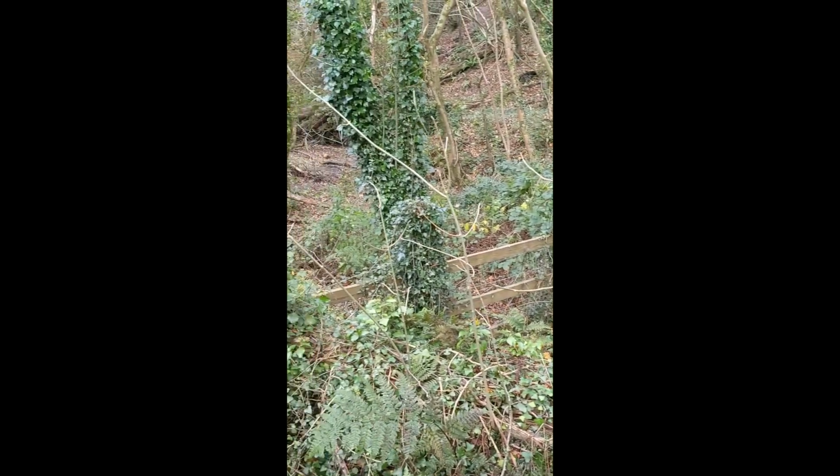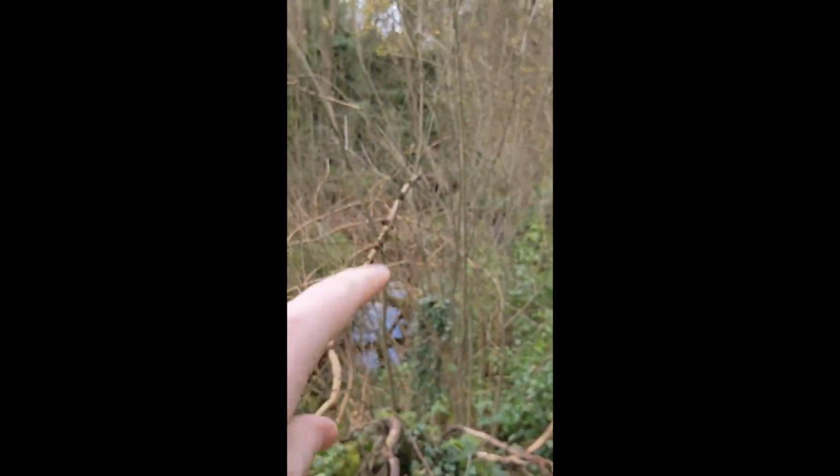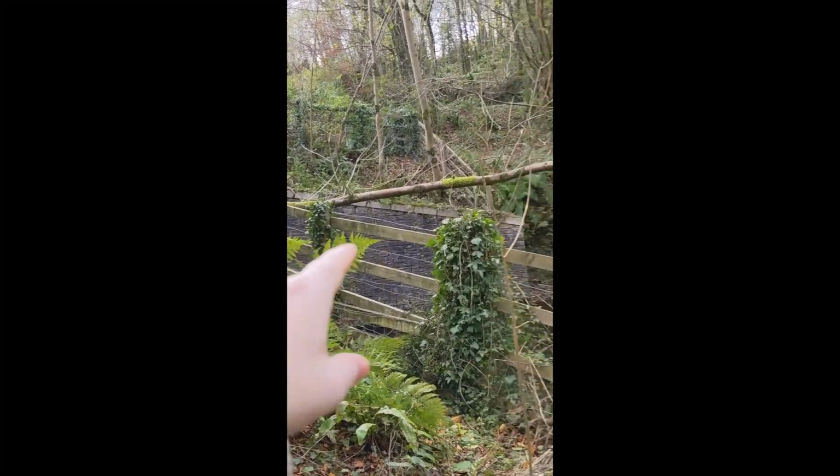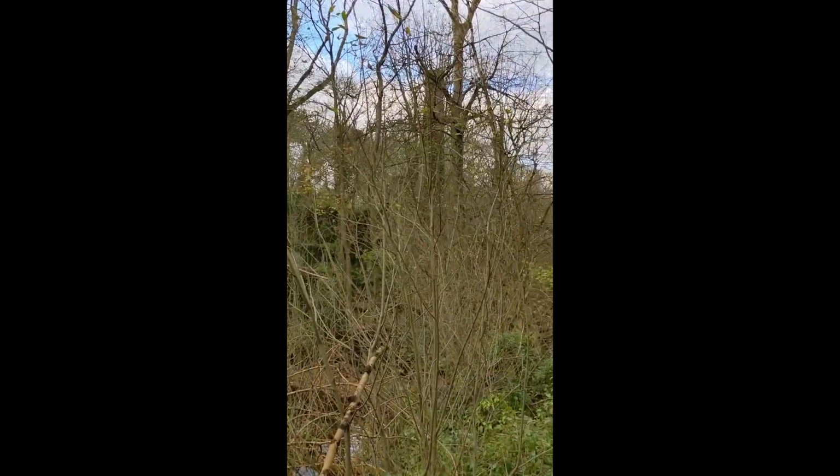Okay, so this section looks like it is fenced off, so I can't really get to it, but it's out through there. I think what I'm gonna do is loop back around. There is another trail, and try to go around on the other side. I really am interested to see the structure. You can kind of see it through those trees and reeds and stuff.